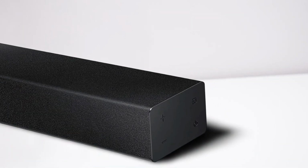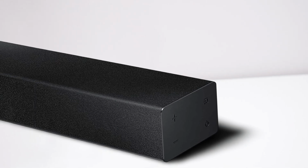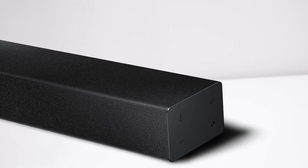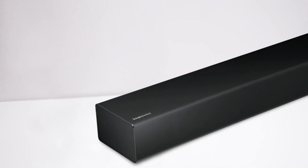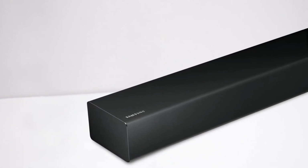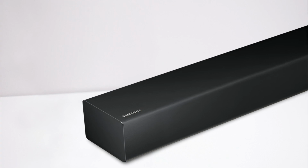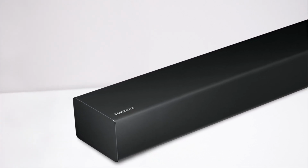But unfortunately, it doesn't come with an optical audio cable to connect to your devices. It also has a USB port that you can connect from your computer or a device like your phone if you don't want to use Bluetooth. Again, there's no battery on board here to let you use the bar as a Wi-Fi speaker. But with the size of this thing, it's not portable anyway. In fact, on the downside, it does take up an awful lot of space.